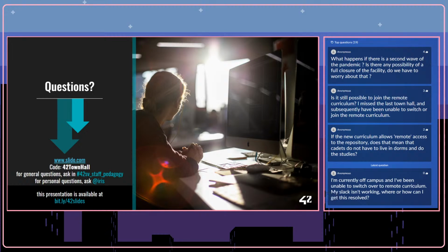What happens if there's a second wave of the pandemic? Is there a possibility of a full closure of the facility? Do we have to worry about that? Obviously, if there's a second wave of the pandemic while we reopen, then we will have to close the lab once again, and we'll have to act accordingly. We, of course, hope that that's not going to happen. So, again, let's not focus on that or worry about that at this time. I think things are improving. We're seeing that there's some light at the end of the tunnel, so we have to focus on that, I think.